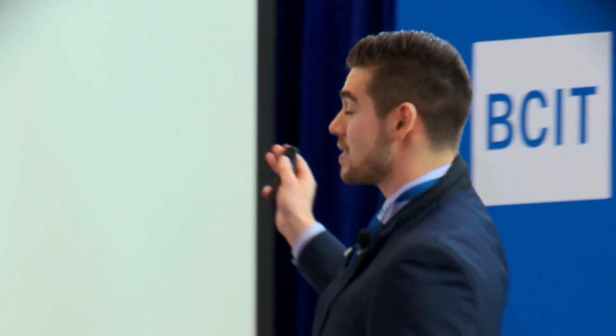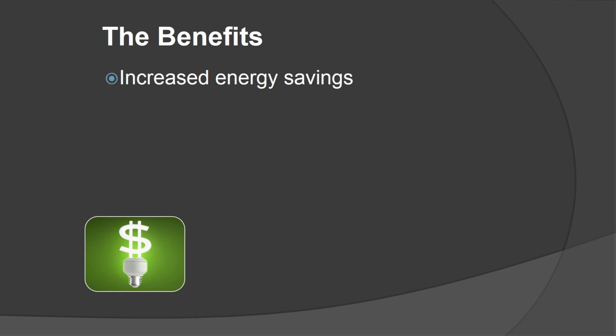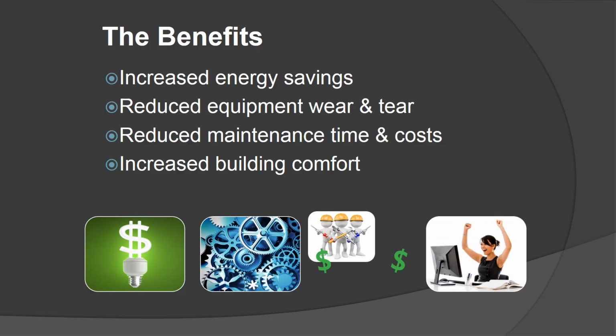But thanks to analytics, building operators are able to spend less time finding the problem and more time fixing the problem, which relays into benefits such as increased energy savings, as well as reduced equipment wear and tear, reduced maintenance time and cost, and most importantly, increased building comfort.